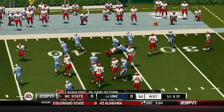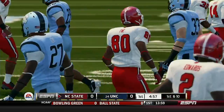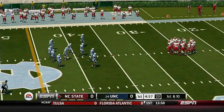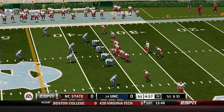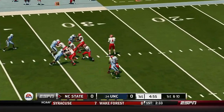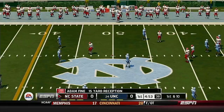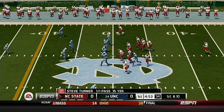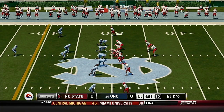He's out to the 30, brought down at the 35. So let's see what the offense can do as they come out onto the field. And a nice catch there before he stepped out of bounds. This guy has that innate ability to get just enough distance from a defender to make a completion possible. You don't see it from every receiver, but this guy's got it.